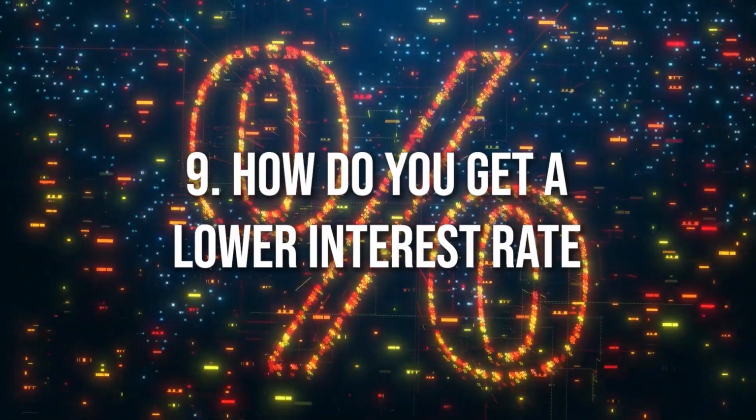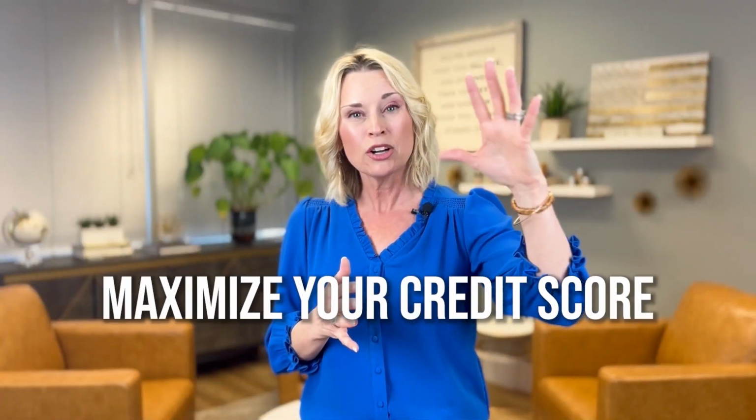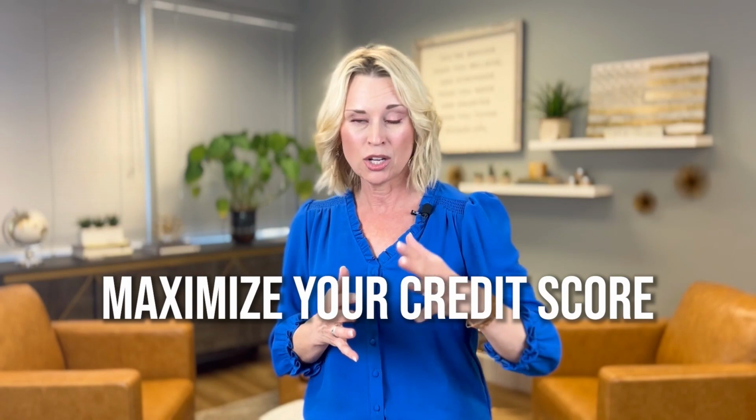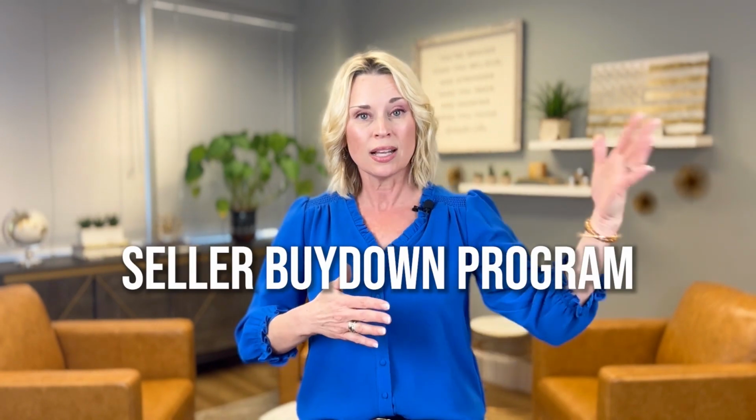Tip number 9, how do you get a lower interest rate? One way to get a lower interest rate is to maximize your credit score. So better credit scores can drive a lower interest rate. Another way that you can get a lower interest rate is to consider a seller buy down program. And that's where the seller would contribute to your closing costs, and the lender in that scenario is going to use that contribution from the seller to lower your interest rate.